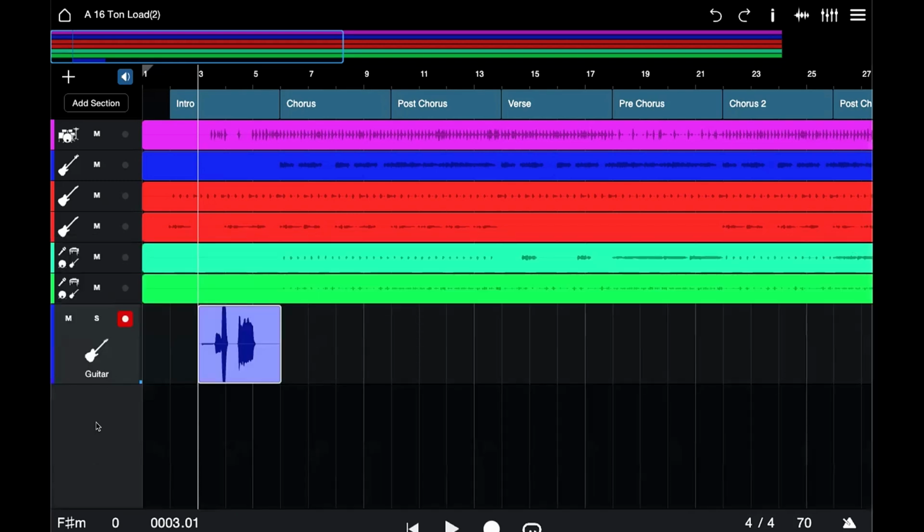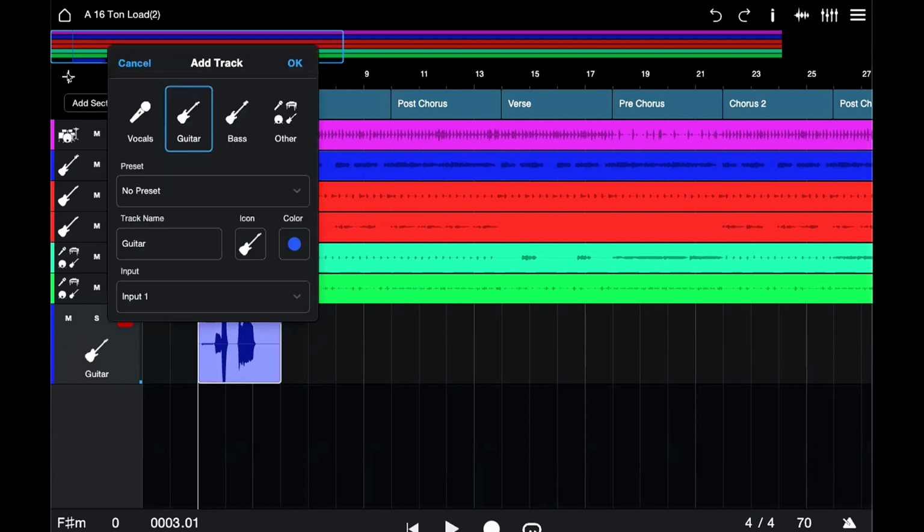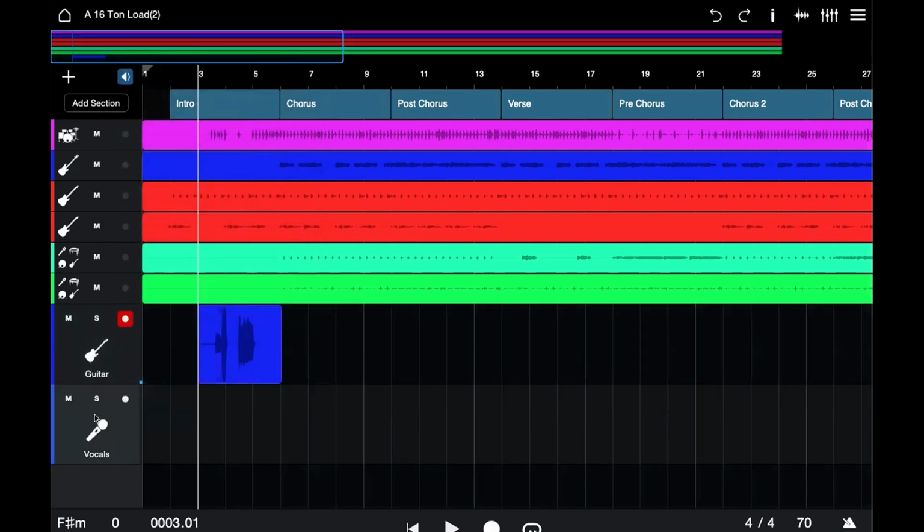I won't show you the vocals, but you just click on this button, and you can add vocals. It has some basic vocal processing. My mic is to my right, plugged into my audio interface, on port number 1 or 2, and then I could record vocals while I'm also playing my guitar, or separately after I lay down the guitar track.